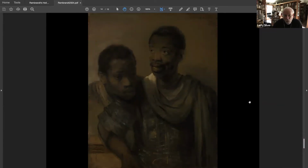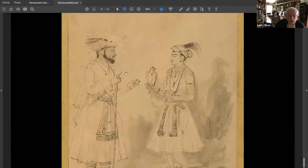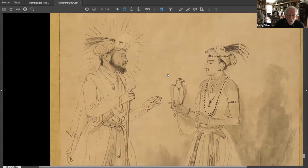But it should be said that Rembrandt also had fascination for so many things and a kind of omnivorous curiosity, which included an interest in costume, as we see in this very beautiful drawing from the Getty Museum of Shah Jahan, who built the Taj Mahal, and his favorite son, Dara Shikoh, who was wound up in a civil war with his brothers to succeed his father.